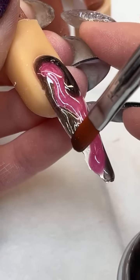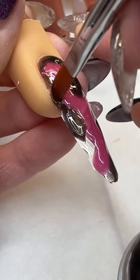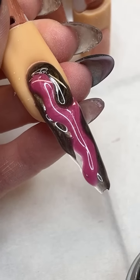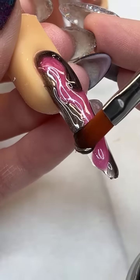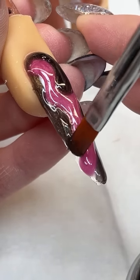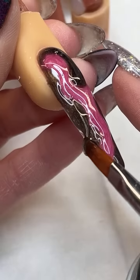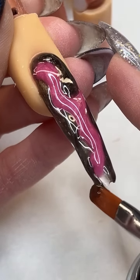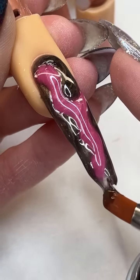All right, what do you guys think? Are you liking the design so far? I know there's probably some people in the chat that are thinking, whoo, it's a hot mess. And you know what? Sometimes a hot mess actually turns out to be a really cool nail. So trust the process. If you're not trusting the process just yet, stick with us. I promise you this is going to turn out really cool.